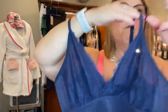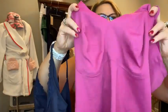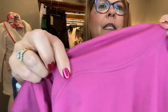So the cups on this, compared to the cups on my festive fuchsia, you can see the molded cups. They're much more obvious here. You've got that stitching down here on the bottom. It's not a wire, but it's a little bit of a bonded sling right there. You would never have gotten second skin until you saw it live.